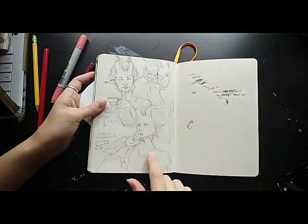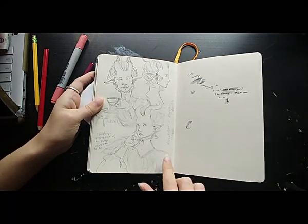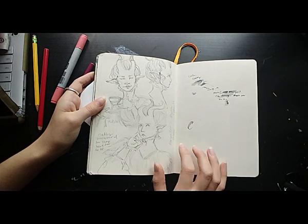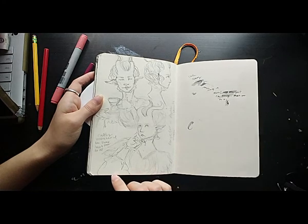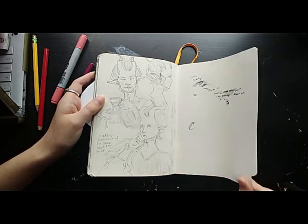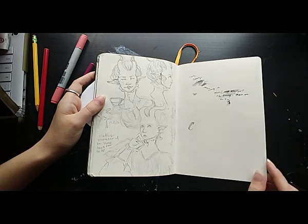Here's my actual tiefling OC. Her name is Merryweather. That's what I did choose, Merryweather Clark. I'm glad I wrote it down because I would have forgotten and been indecisive forever. But she's really cute. She owns a tea shop, and she wears floofy Victorian dresses and is very, very sweet.